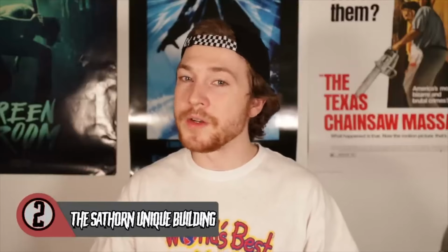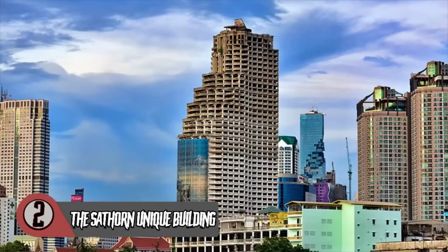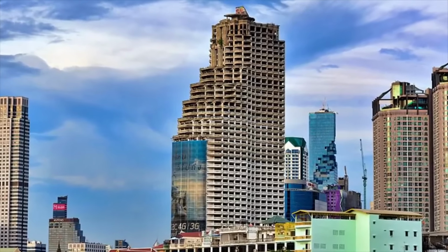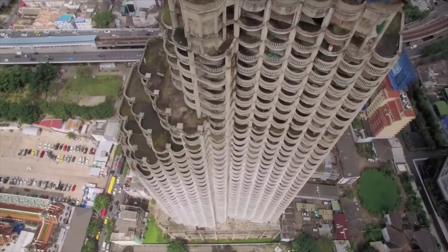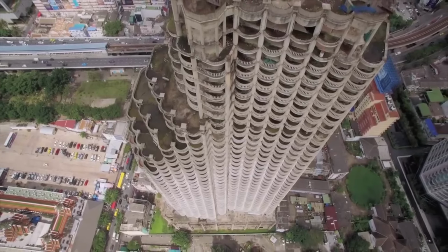A monument to what could have been, the Sathorn Unique Building is an interesting case. What was supposed to be a luxurious high-rise apartment building ended up being an abandoned husk. Perfect for urban explorers. Back in the 90s, a magnificent tower was planned. It was to be 47 stories tall with over 600 units housing all sorts of high rollers in Bangkok. Unfortunately, construction had to stop during the 1997 Asian financial crisis. The building itself was about 80% done, but would never be finished in its entirety.